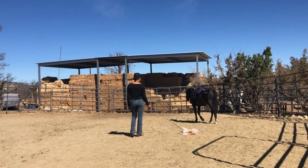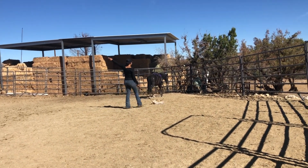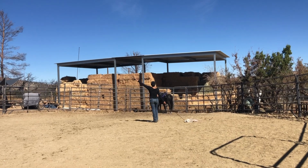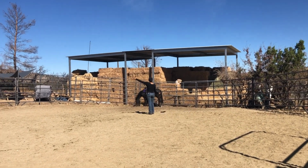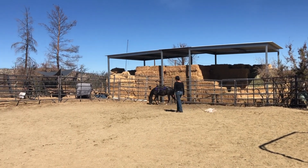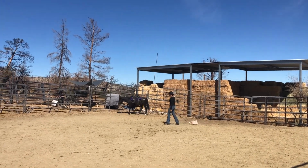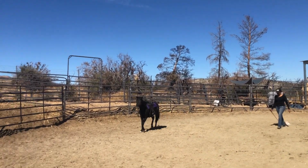So she's trying to stay behind his drive line, use her left hand to point, to give him the direction that she wants him to go. And then she is creating energy behind him to move him out. And he needs to be a lot more responsive than this. And this is exactly why we're doing that.